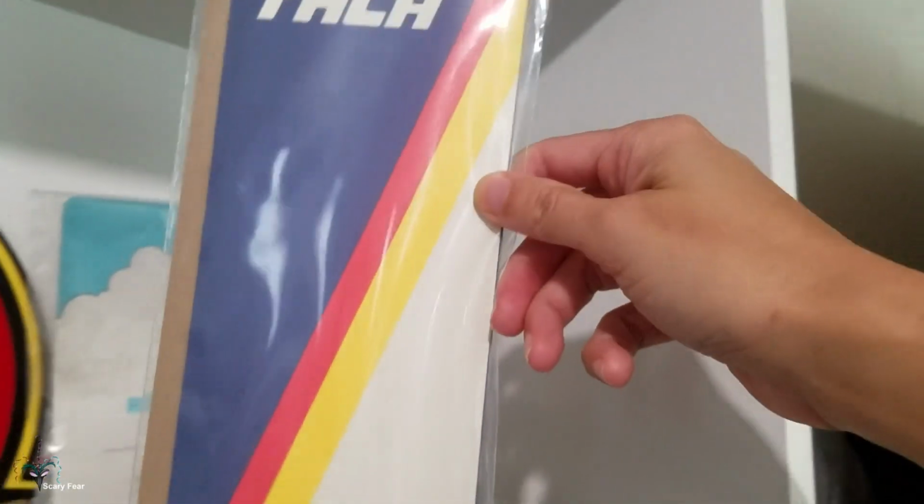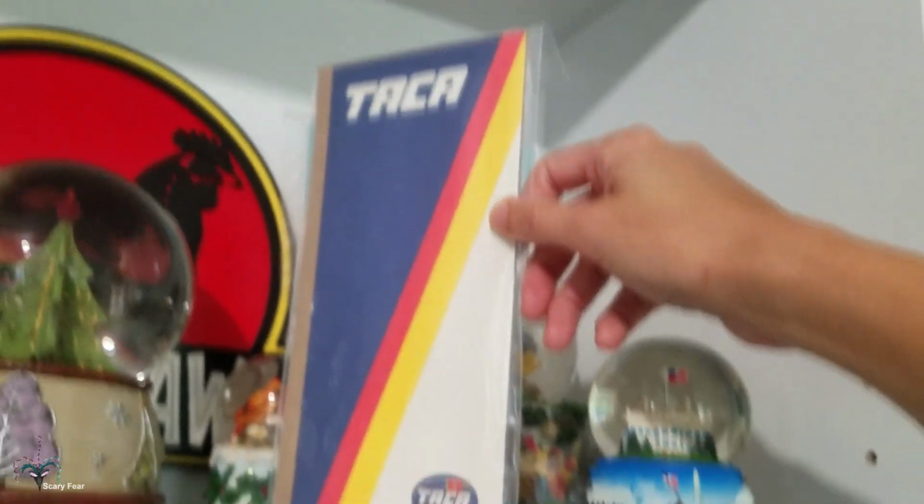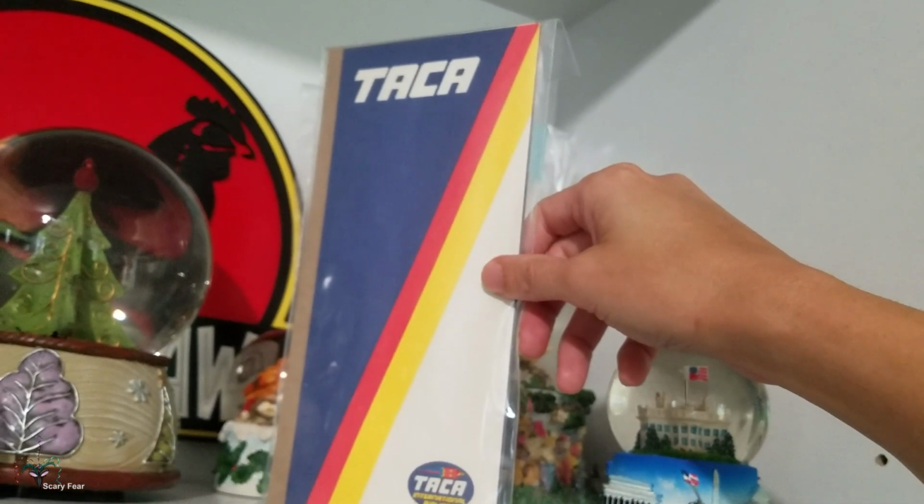And then I've got this. I'll review all these paper products later on, but this is an original Taka envelope that you used to put your ticket, your boarding pass into.